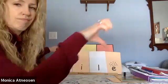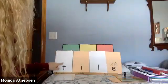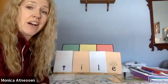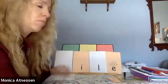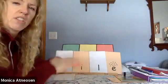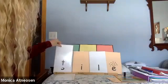Aisle. No. Tile. Yes, a lot of us have tile on the floor in the kitchen or in the bathroom. It's hard. And at school, we have tile on the floor under our desks. It's just a hard kind of floor.